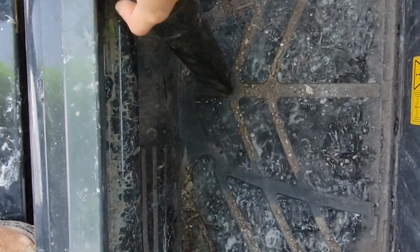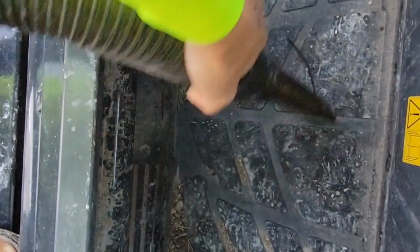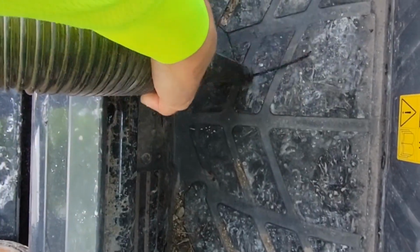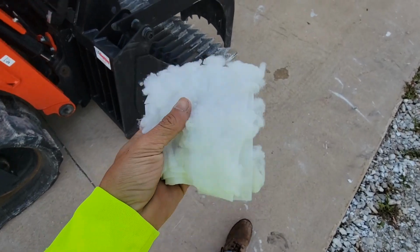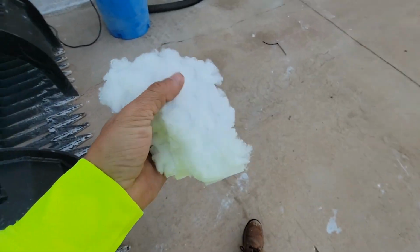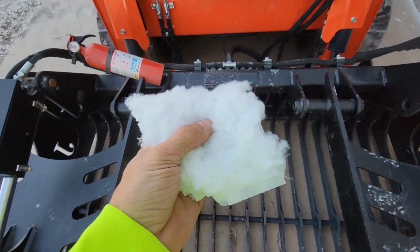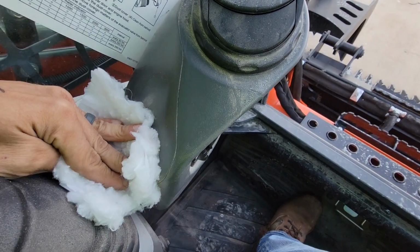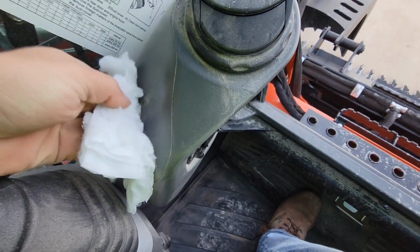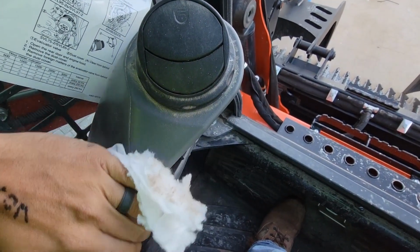Oh yeah, look at that. Let's get this bad boy like new again. Before I left the house, I also grabbed one of these Swiffer pads. These things are awesome to grab some of the dust. Microfiber towels are nice too, but these things always seem to grab a little bit more. Oh yeah, let's get you nice and clean.